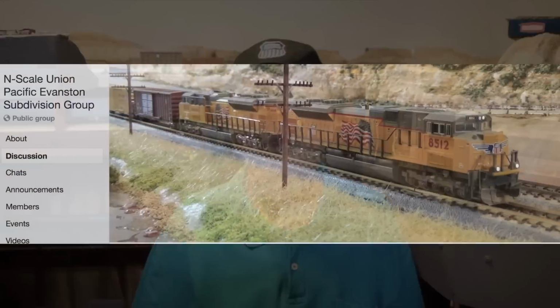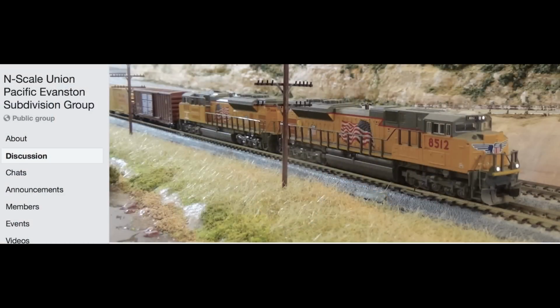Remember to go over to the Facebook group after the show and post a photo of your layout there. I will put a link to the Facebook group down below. You will know you're at the right place when you see this photo of Echo Canyon on my layout.